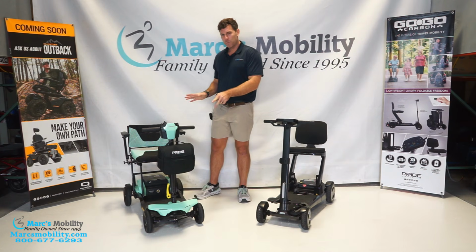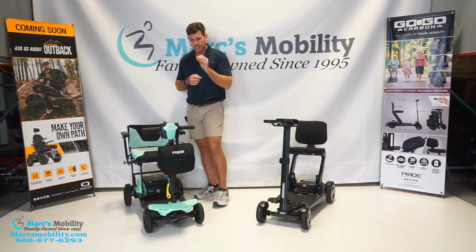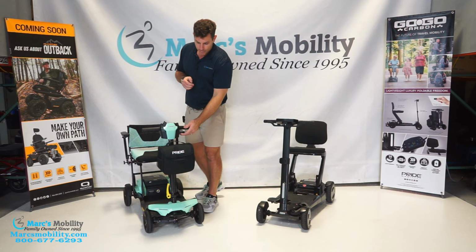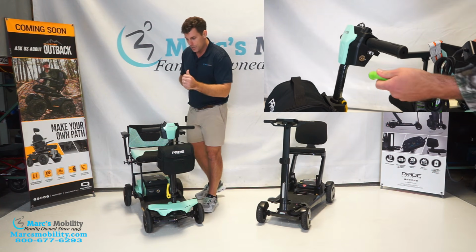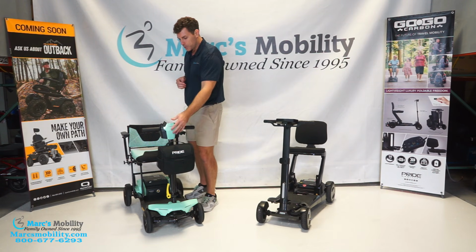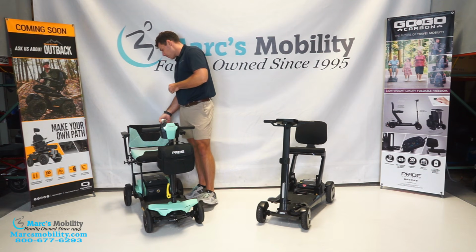Now I'm going to go over here and talk about the pros on the Super Portable. First thing I want to mention is this unit does have a new technology with a magnetic charging port. So no longer do you have to hook up the 3 pins and slide it in. It is going to be a magnetic port, and they have a charging port right up here on the tiller. As you heard earlier, on the other unit there is no charging port up here, but on the Super Portable there's a charging port right here, fully magnetic, and a charging port on the battery.